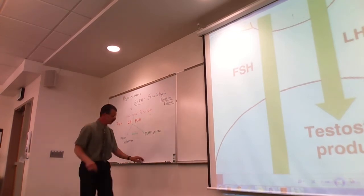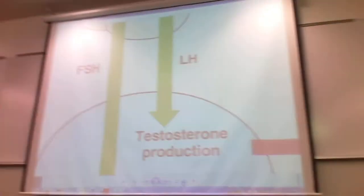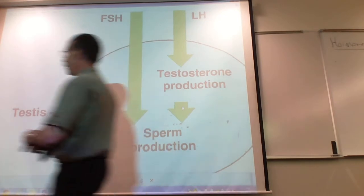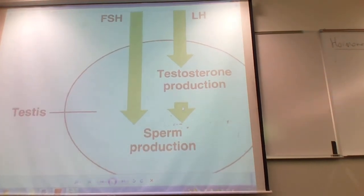Oh wait, there's a subtle nuance here. If you look back on this picture, back up here, do you notice for sperm production I need FSH and what else? I need LH via testosterone. So I need testosterone directly to make sperm. So if I were to make this complete, I would draw an arrow like that as well. So the testosterone is also needed to make sperm. I can't just use FSH. I have FSH plus testosterone via LH. Make sense?